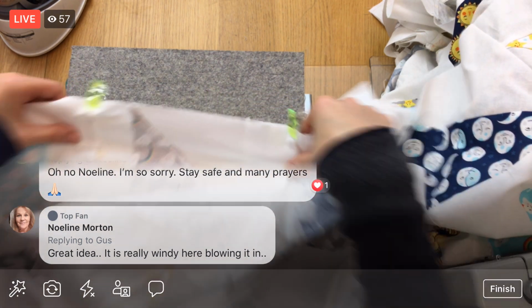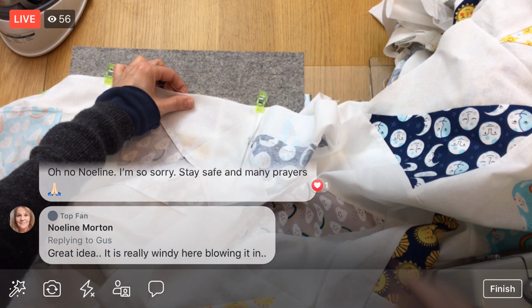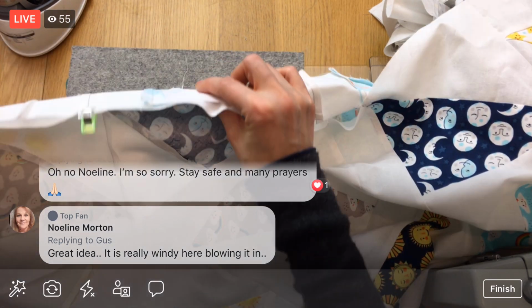It's really windy. Hopefully the wind lets up soon and, I don't know, you get some rain or some sort of reprieve. That's scary stuff.